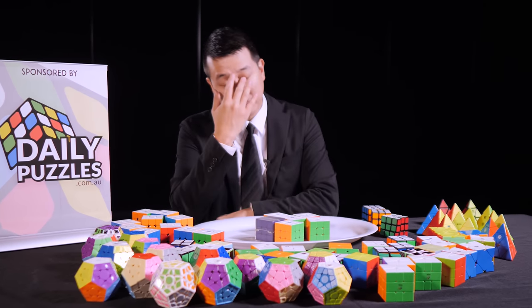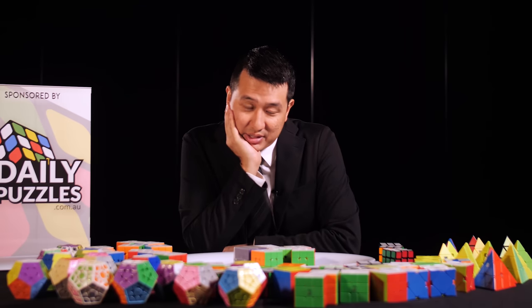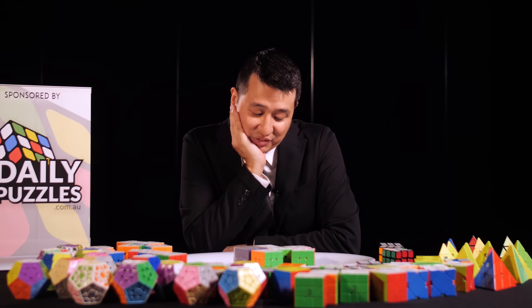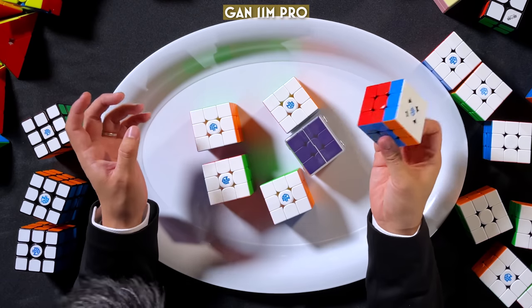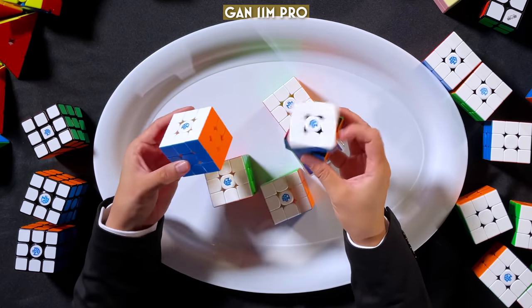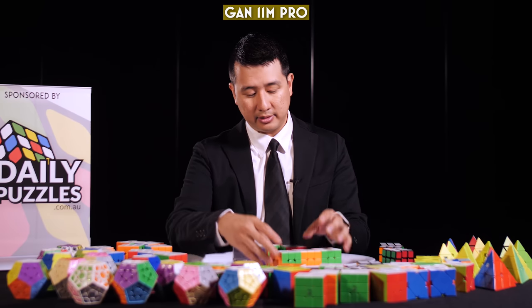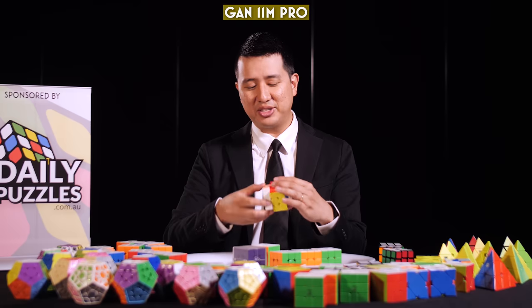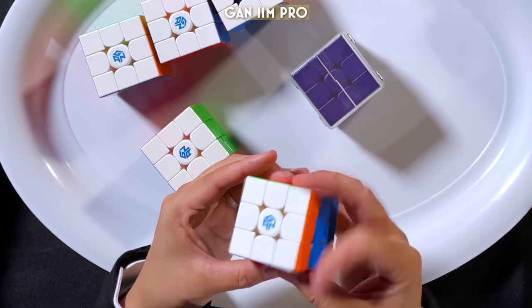TNL Cubing roasts me pretty commonly for having too many cubes. I always tell him that he's wrong, but these five cubes here are all the GAN 11 M Pro. I know a man only needs one of them, and I have four. These two are the regular frosted versions. This is frosted with a black internal. This is the UV coated version, which I've actually really taken a liking to. The shininess is really nice. This is the soft version.